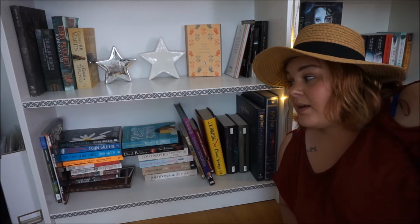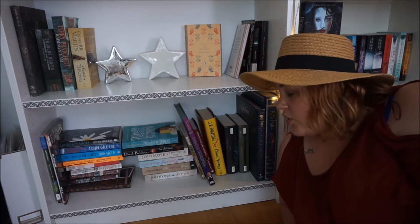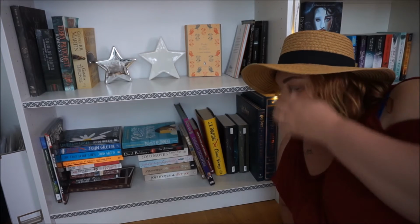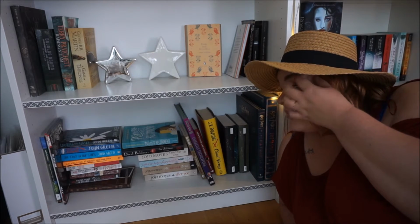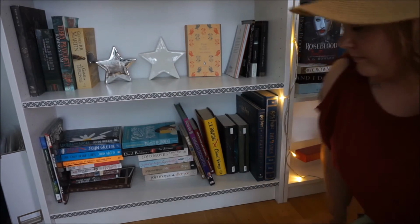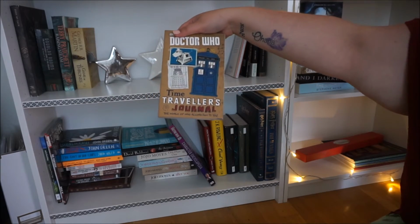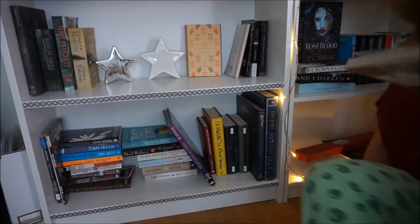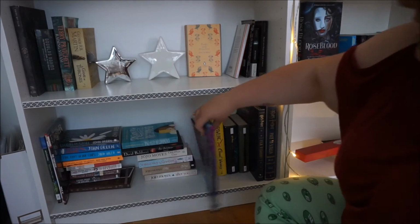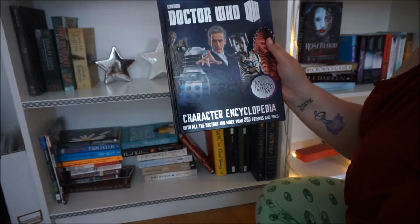But yeah, we've got some Marvel comic books, and we've got some John Green, we've got some True Blood, we've got some Jojo Moyes, and some other contemporary novels. And then we have this really fun time traveler's journal from Doctor Who, and it's basically one of those wreck this journal things. But then I have this character encyclopedia Doctor Who book that my dad got me.